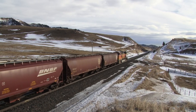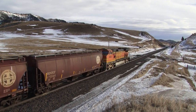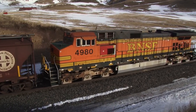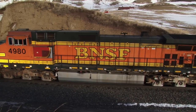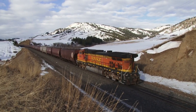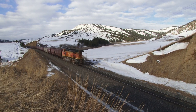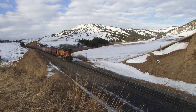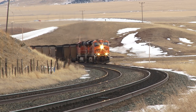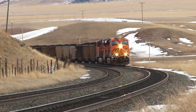A lone Dash 9 number 4980 shoves hard on the rear. As the train passes, we hear of another westbound adding helpers at Livingston, and we set up just west of town to catch it departing.